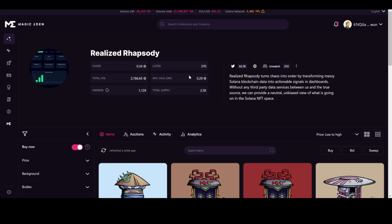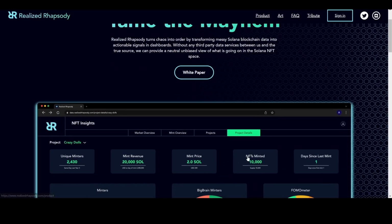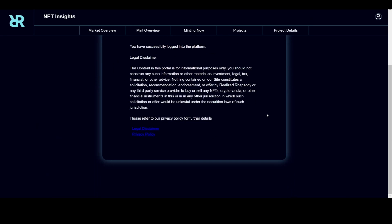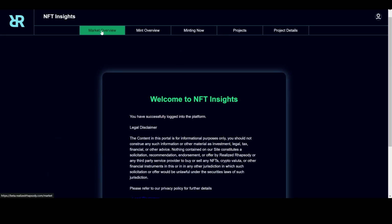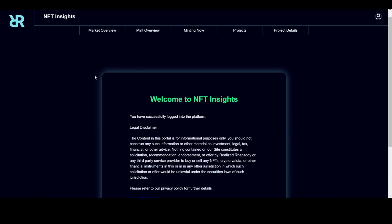So under Realized Rhapsody, you can click under their website. You can sign in right here. You would have to connect your wallet after you purchase your NFT, and from there it gives you the analytics of the overall Solana NFT market. This is their website that they're building. It's still a work in progress, however.